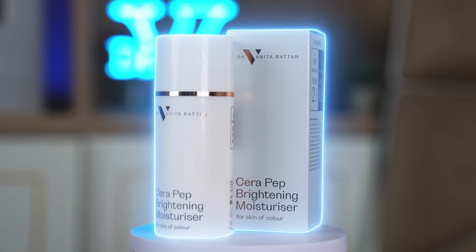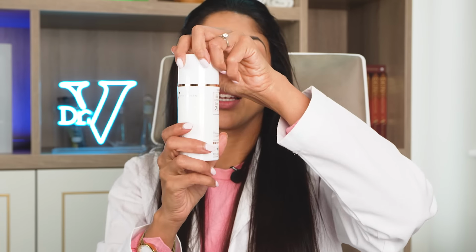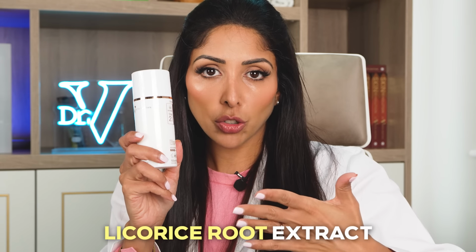So if you notice, when you moisturize your hand, so here's our Cera-Pep Brightening Moisturizer. I'm going to show it to you now. This is what it looks like. In here, obviously ceramides, peptides, but also for us, I put in licorice root extract because it brightens the skin. I've also put in stem cells, which are anti-aging and also help with pigmentation.